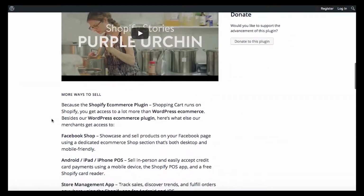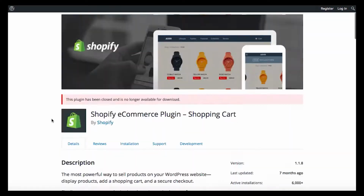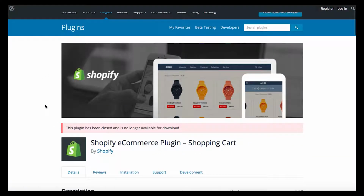But if you can get the plugin, you can put it into your system. It's just not going to be updated anymore. And they're forcing people to pretty much pop out of their site and go into Shopify to do the purchases.